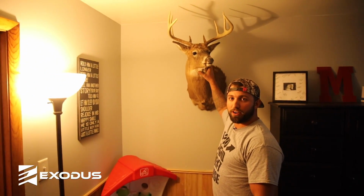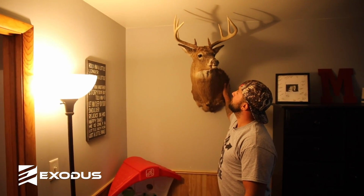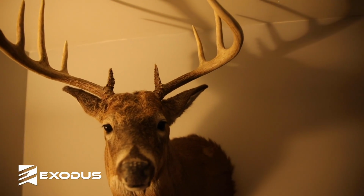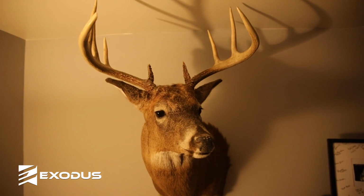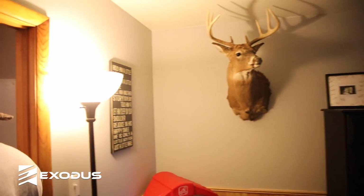Right over here, since he's my firstborn son, he decided he wanted to get my first buck put in his room. I shot this deer back in 2000. It was my second year deer hunting ever. Dad and I were sitting watching a field, and he came out bumping a doe during first gun season, and the rest was history. Let's go here and tool on down the hallway.